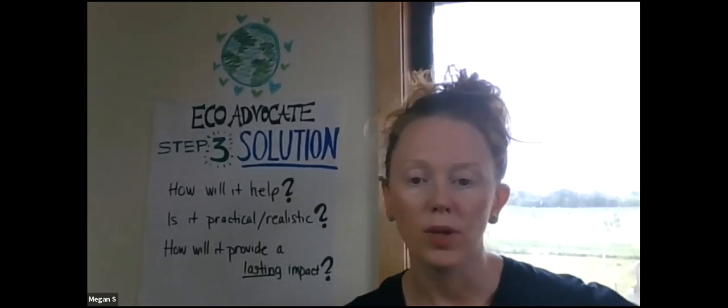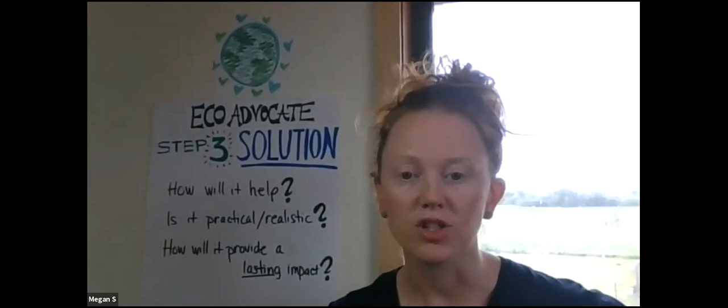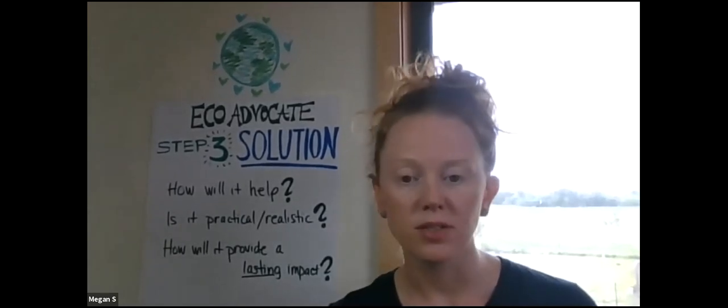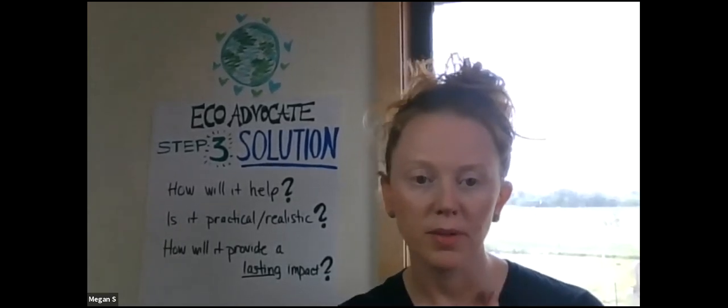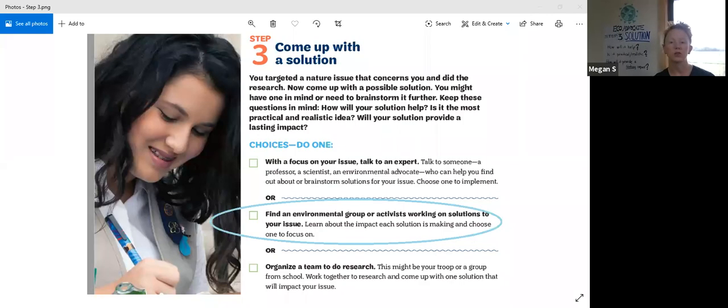So, all right, I'm going to show you some of the options on the badge. So I'm going to share my screen really quick. So we're going to start with coming up with a solution. Now we have our issue, and now we're going to focus on the solution to our nature issue. And the Girl Scouts program material has a few questions to keep in mind. This is what I have behind me as well.